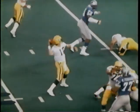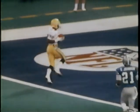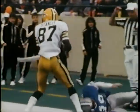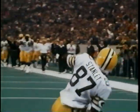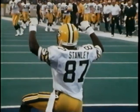But it was an obscure second-year receiver for Green Bay that commanded center stage. Number 87, Walter Stanley, replaced injured Philip Epps and caught 4 passes for 124 yards and 2 touchdowns. The effervescent Stanley created the kind of enchanting, exotic choreography that would have got him slam danced to the bench permanently by Vince Lombardi.